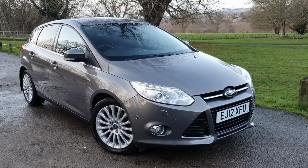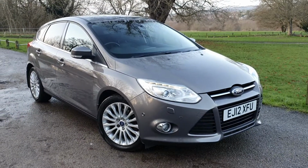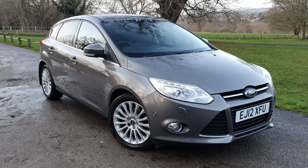So please bear in mind, she is 7.5 years of age, coming up to 8 years of age, done 76,000 miles. She's not going to be a brand new car, but we're not asking brand new money for it either.